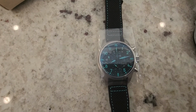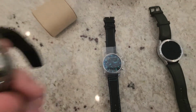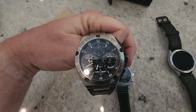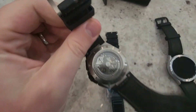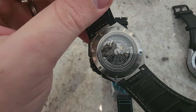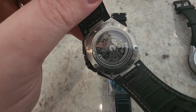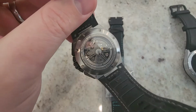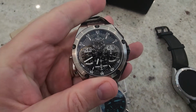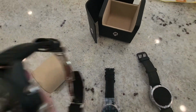I'm a huge IWC fan, just to be honest with you guys, and I have a few other IWC watches that are very special. I always forget the model number of this one. Maybe it doesn't say it on the back. I forgot what the IW number is on this, but this is the perpetual calendar digital date. This watch is sick. I love this watch. This is my favorite watch I own. This is my second favorite watch.